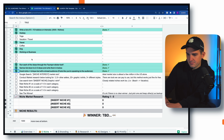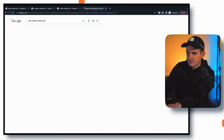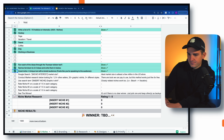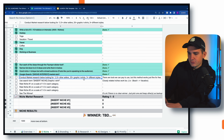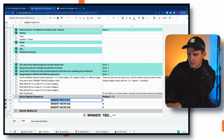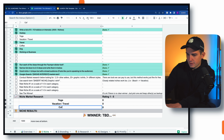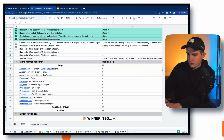Yeah. So, okay. So we have some pretty good options. They're all massive markets. But then if I typed in like drip coffee market size, it's a lot smaller. So I know that I have 3 good size niches here. And now we're going to conduct our market research by going to different sites, and we have them listed out here. But first thing you're going to do is put in the names of each of your niches. So yoga and then coffee. And then we're going to rate each of these by going through these steps, and then put a ranking scale through 1 through 5 here, and then it's going to spit out the winner here for us.